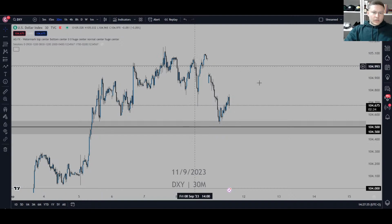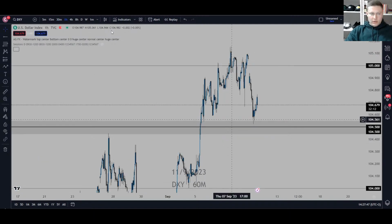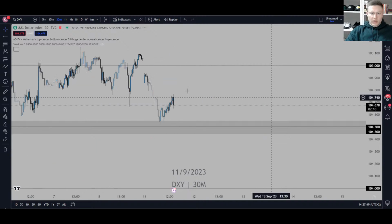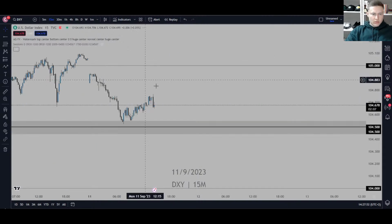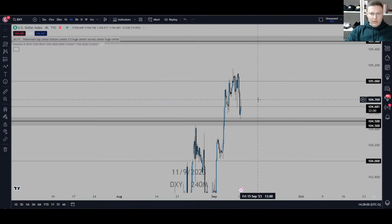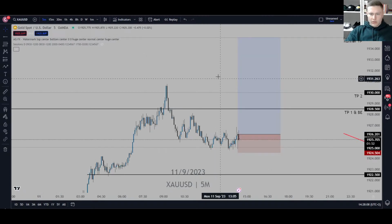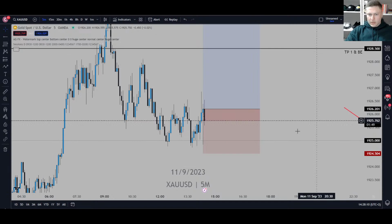Also, what we can see here on the dollar is we've had a bit of a pullback through Asian session. You have found a bit of support at 104.5, which is a very significant level. But it appears as though we are forming a bit of resistance here as well. Not too much volume. But DXY has really been on a run here, so we could easily anticipate some pullbacks on the dollar. Gold, yeah.